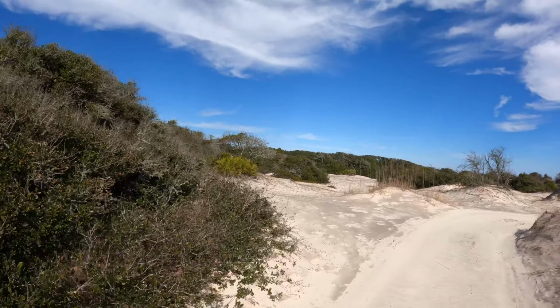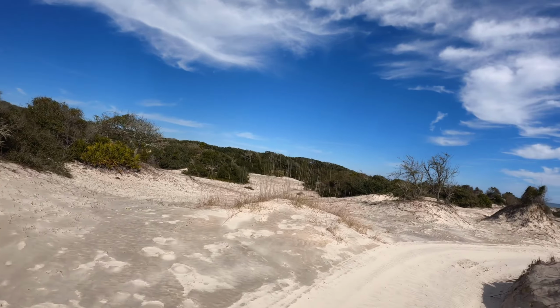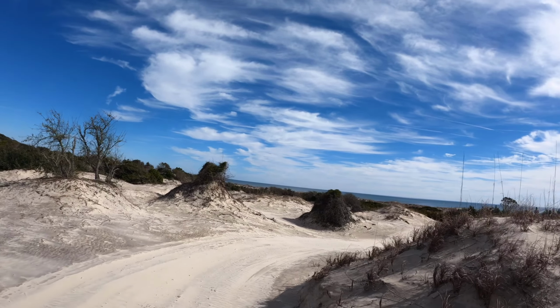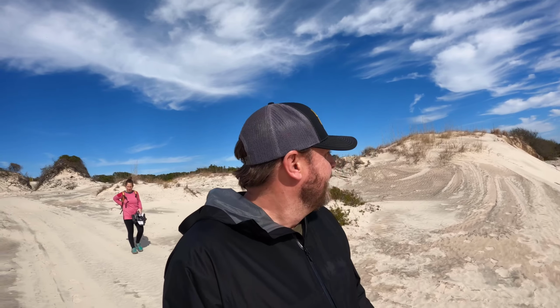Look out here at the sand dunes. Very cool. And there's the ocean, guys. We are here. Let's check this place out. All right, guys, this place has everything you could imagine. Only thing it doesn't have is a mountain. And we were just saying, if this place had a mountain, it would be the most perfect place on earth. But this is absolutely beautiful through here.